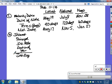So what was the principal amount of that Locust loan? What was the amount of the loan for Locust? 35,000. And what was the interest rate? 10%. And what was the fraction of year or the terms? 90 over what? 360, which means our interest is how much? $875.